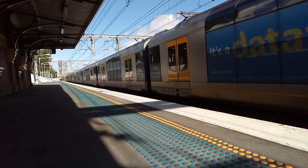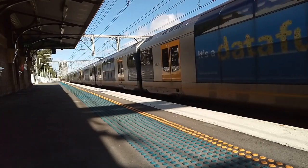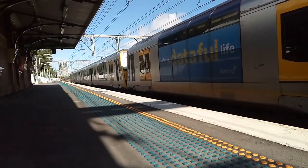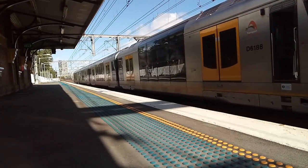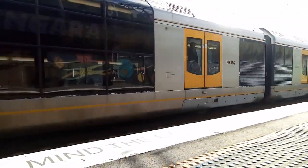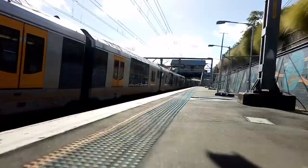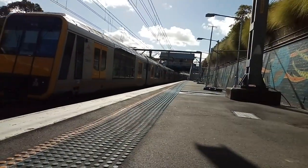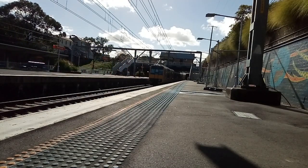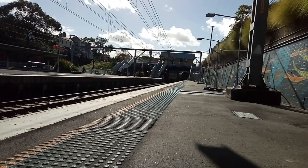T12 leading half. Those were all overexposed. And another slow moving Tangara passing through platform 4. Same time, Oscar. Oh my gosh, look at this.